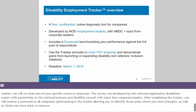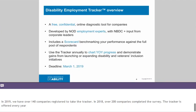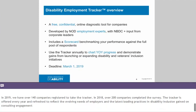So far in 2019, we have over 140 companies registered to take the tracker. In 2018, over 200 companies completed the survey. The tracker is offered every year and is refreshed to reflect the evolving needs of employers and the latest leading practices in disability inclusion, gained through hands-on professional services consulting engagements by working closely with members of NOD's Corporate Leadership Council and our close observation of the marketplace.